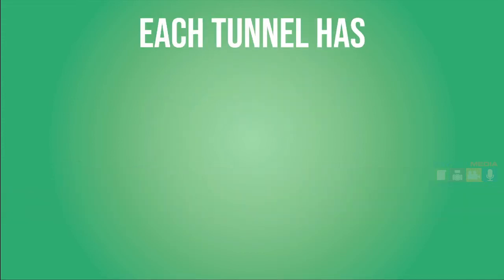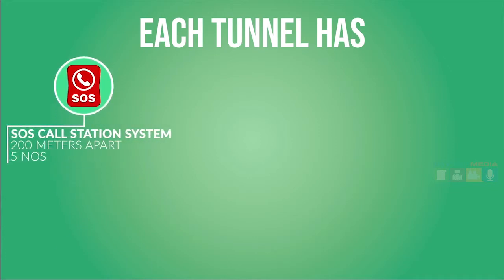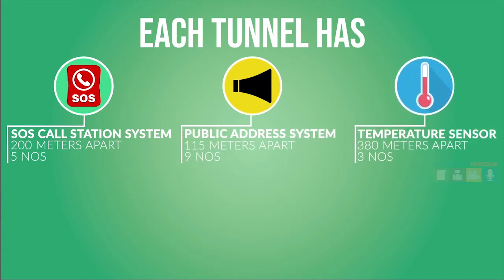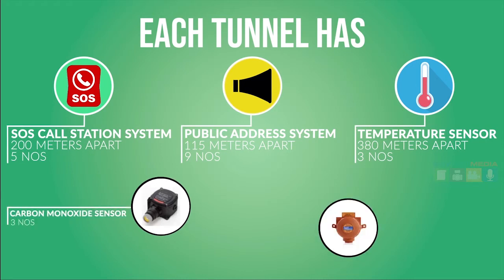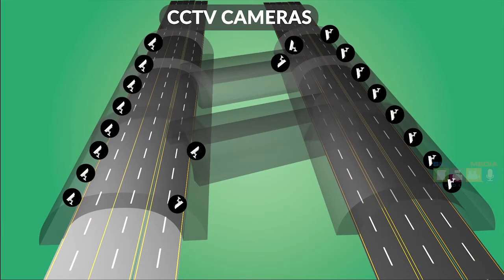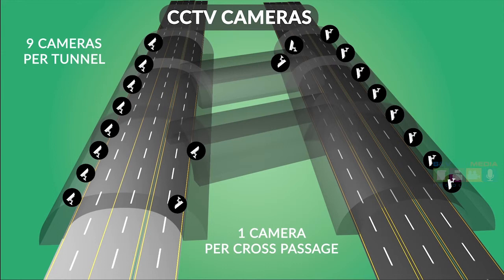Each tunnel has 5 SOS call station equipments installed every 200 meters apart, 9 public address systems, 3 temperature sensors and 3 toxic gas sensors, each for carbon monoxide and nitrous oxide. As part of the CCTV setup, there are 9 cameras installed in each tunnel and 1 camera each in the cross passages to effectively cover the entire tunnel.